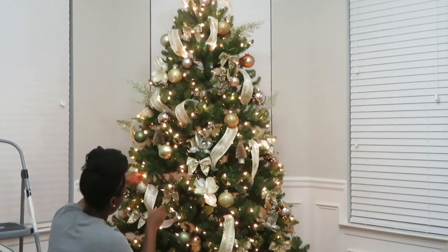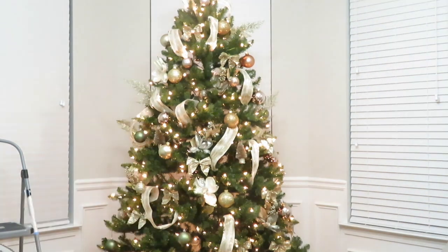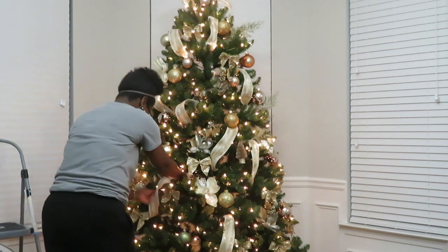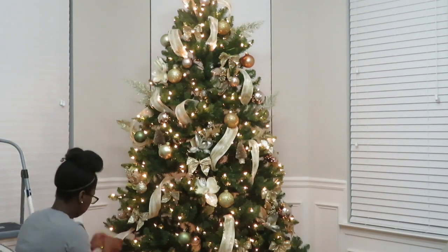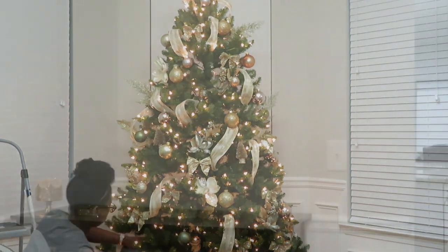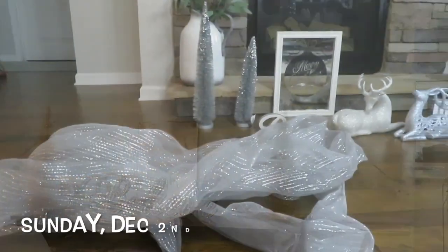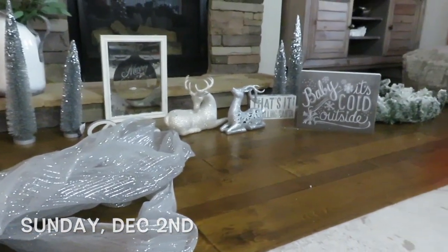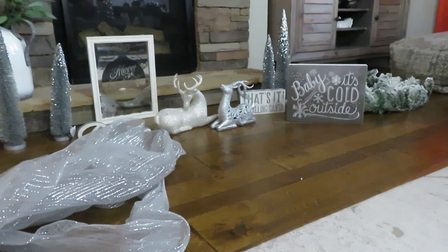Placing the ribbon that I spoke about at the beginning of the video on the tree. I hadn't done this technique before, so it took me a little minute to try to figure it out. Trying to do both trees in one night just was not happening. So this is me starting with the second tree in the other room the next morning.